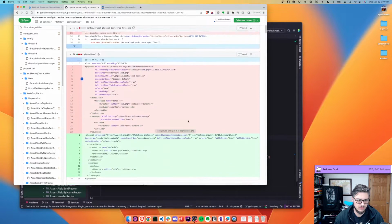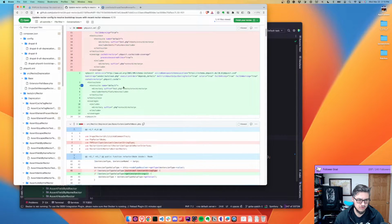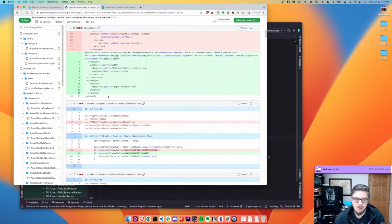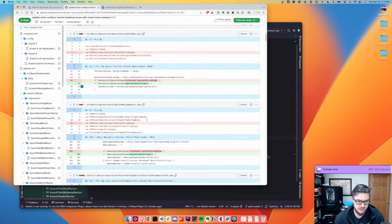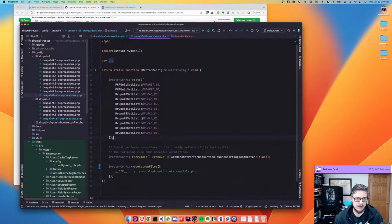PHP send ignore next line, PHP unit. Let's see, this just looks like it inlined some values. Oh yeah, upgrade. Okay, so cache directory had to move up into the root element. Get constant strings. I know I had to go through this with PHP stay in Drupal itself. I'm gonna come back to review that.